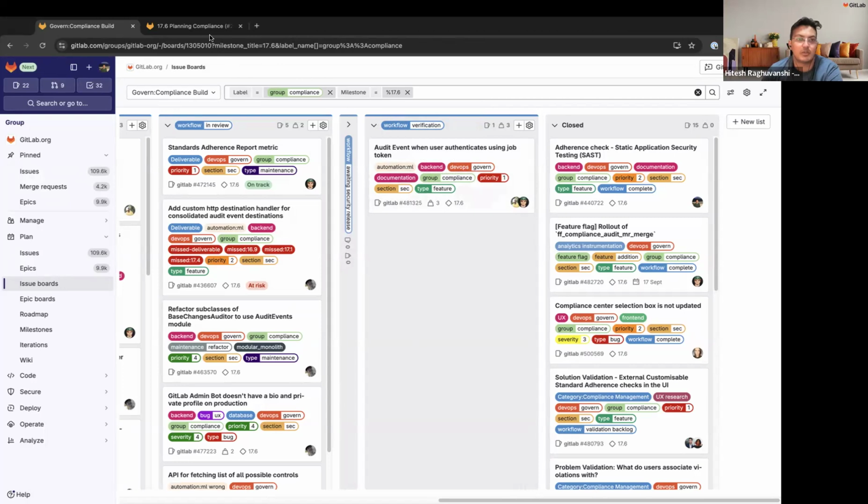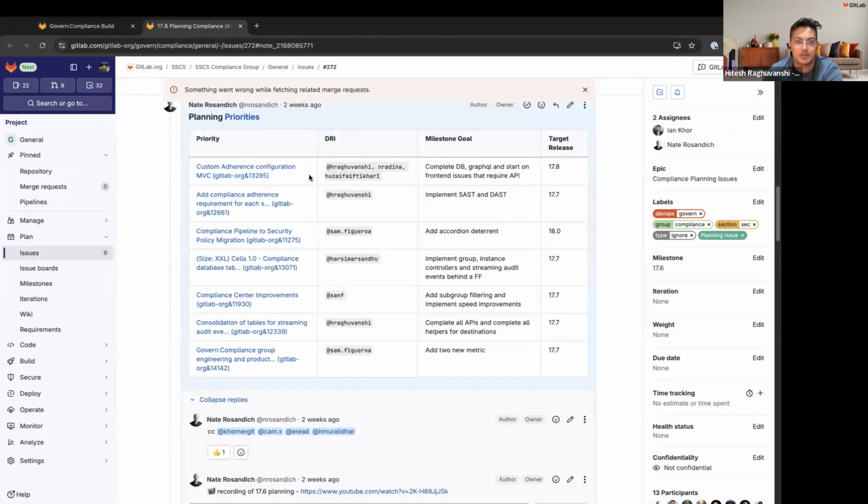Now coming to planning issue. So first one is custom adherence configuration MVC. The migration MR for adding requirement type and control expression is now ready again for review. I sent it for review from date. There were several database reviewers comments, so I have asked them to review it again. And there are several minor changes related to create mutation addition for those parameters too.